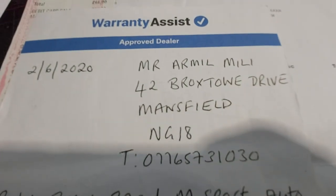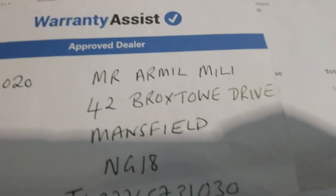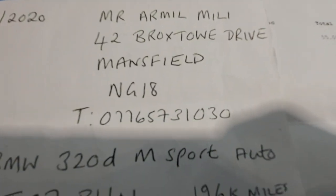This is the receipt from when I bought it in June 2020 off this chap here in Mansfield. That's his phone number.